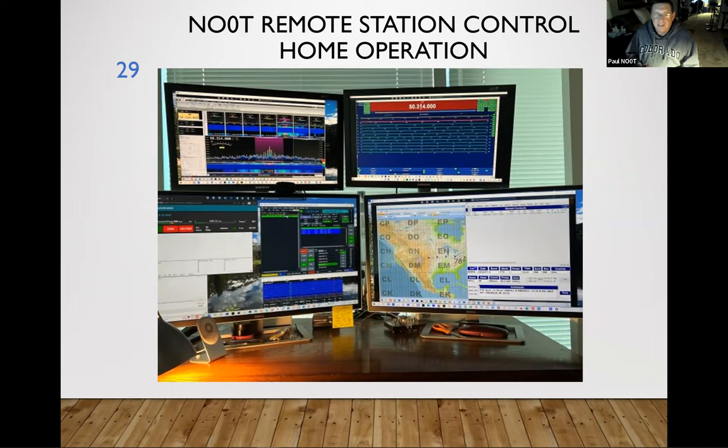On the bottom right, I've got my AC Log, which works great for contesting as well as just my regular log. On the left side of the bottom there, you can see I'm running JTDX and JT Alert, which is a great tool that Bill showed me. Plus I've got my LA1K amplifier icon there, which has all the telemetry that I need to know what's going on with the amp.